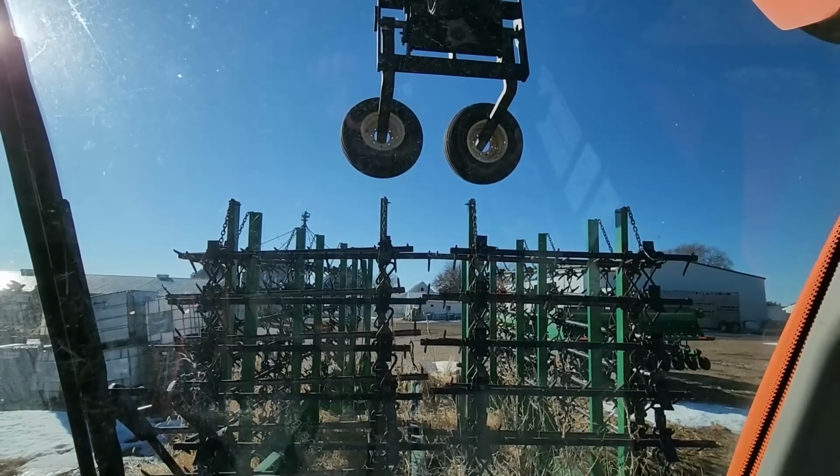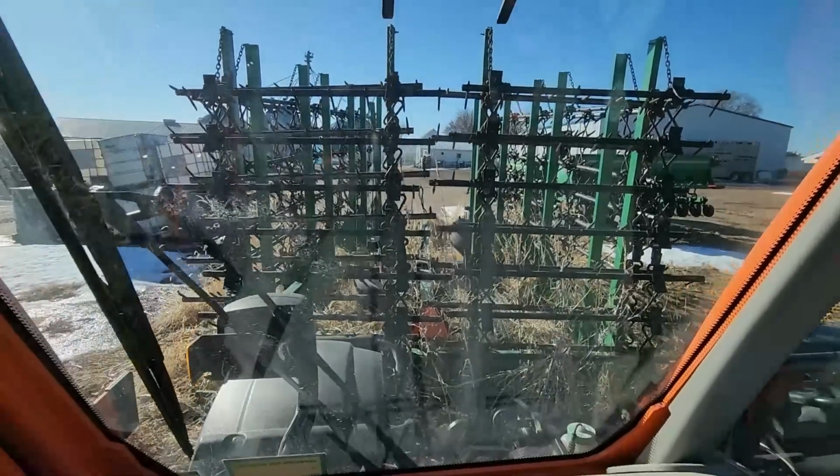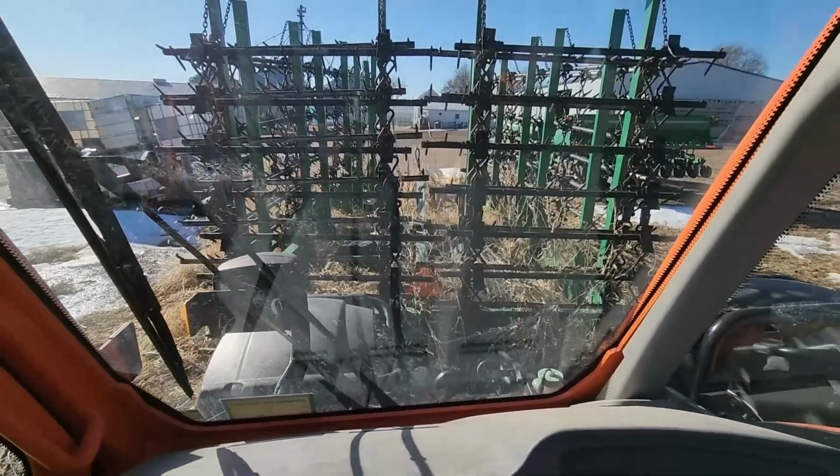Probably not the best way, but it is the best way to drop these tires inside here. Bingo.